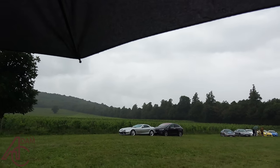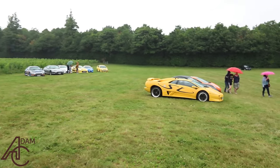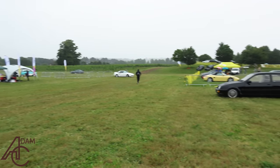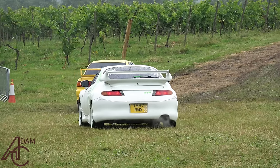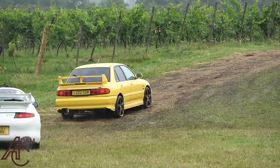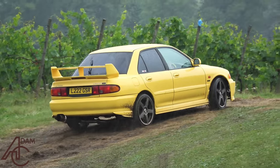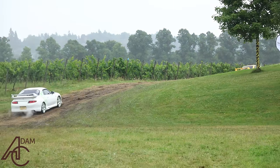I do hate living in this country. It's not great at times, but the cars are still good. We've got good cars. The Sierra Cosworth over here. You'll have no trouble going up that hill. Also, I thought.